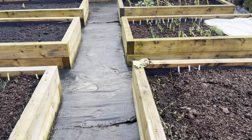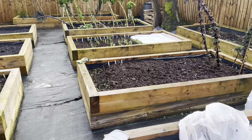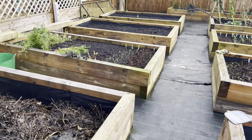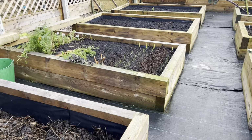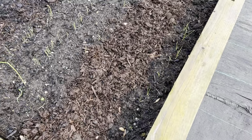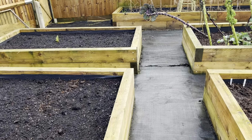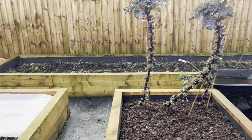It is the 11th of February and things are looking a lot neater than they were when I filmed a couple of weeks ago. I've been able to get out here and start sorting out the beds, emptying them. I've had a nice delivery of mushroom compost. So this is this beautiful stuff here. That's been put on the beds, and this bed, you see, they're much neater than the previous video. I've still got two beds to do, which is the back bed and this big side bed.